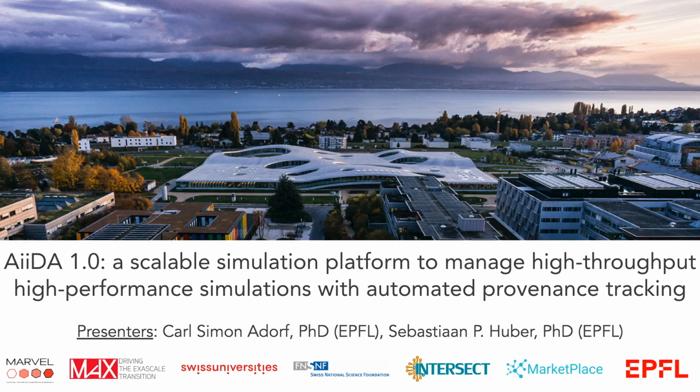Before we talk about AiiDA, I want to briefly introduce the problem space that we are tackling here. We are addressing challenges that we face within the realm of high-throughput and high-performance computational science, specifically those related to data management and workflow automation, with special intention to preserving data provenance and ensuring reproducibility. So what are these challenges?